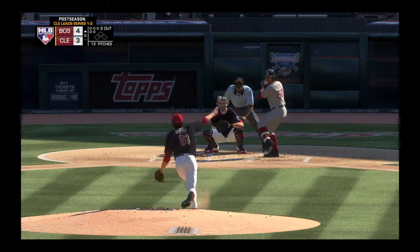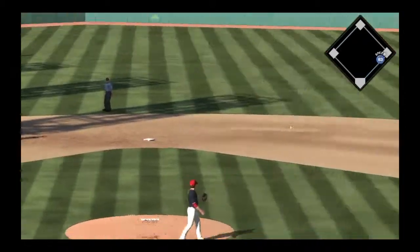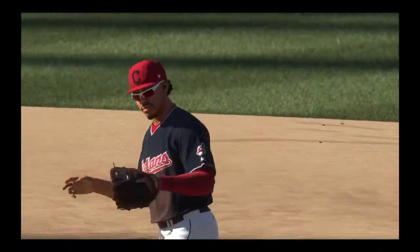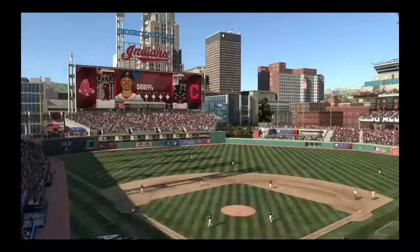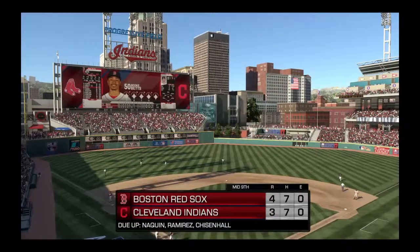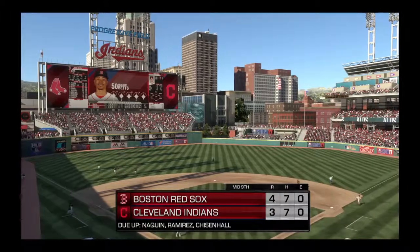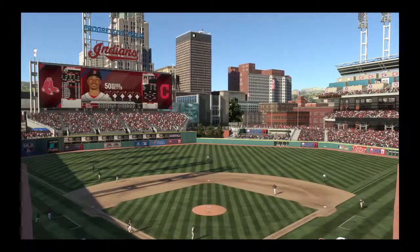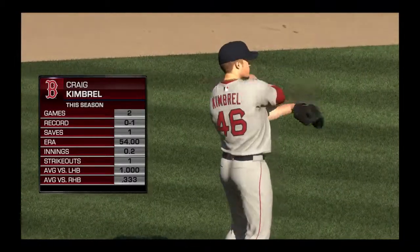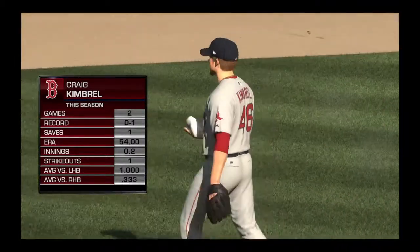Here's Mookie Betts as he grounds one briskly to short. Throw to first in plenty of time, and the side is retired. Red Sox go down 1-2-3, but they hang on to a 1-run lead, 4-3. Craig Kimbrel comes on looking for a save here in the bottom of the 9th inning. Number 46, Craig Kimbrel.